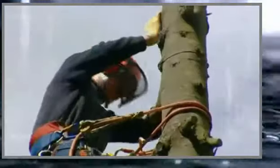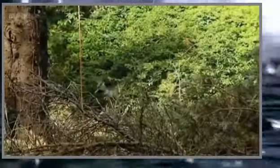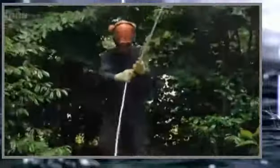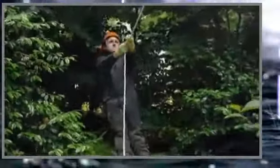Spot on. Very good. All it is now is to snap it. There you go. While Paul clears the path for a safe landing, Adam makes one last check to ensure that the tree will fall in the right area without damaging any other plants.